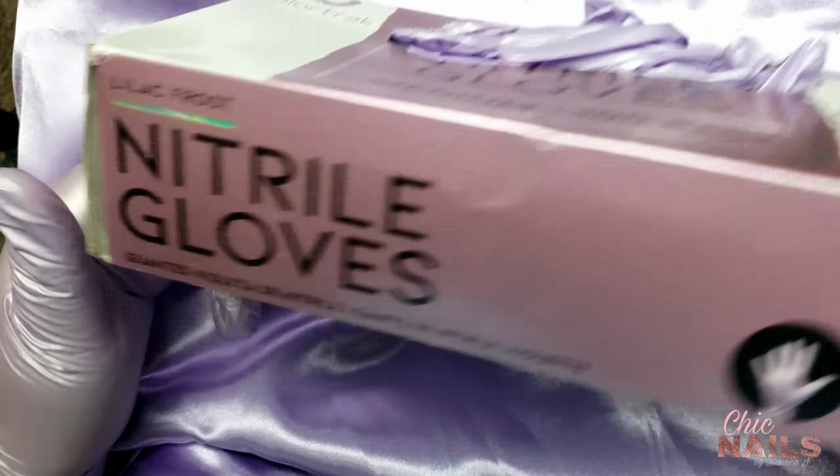I think I paid $15 per box, and it's 100 gloves in each pack. But I also had a coupon code, so I actually paid less than 15. I think I had a 20% off coupon code, so I don't remember how much exactly I paid, but it was 30 and then 20% off, plus the shipping fee.